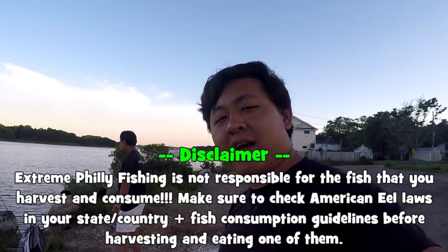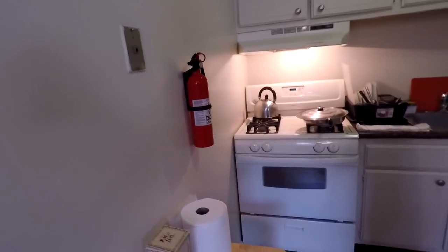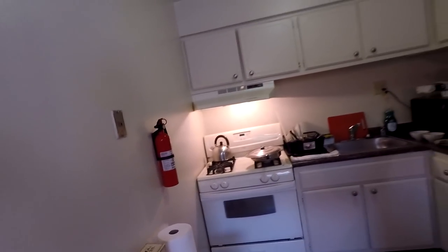So let me go back to the kitchen. I gotta show you guys, actually the family is gonna show you guys how it is done. Guys, we are back in Philadelphia, no longer in Rhode Island. Welcome to my kitchen. Check this out. This is where we're going to be doing the cooking portion of the American eel here, right? Really small, cozy kitchen.